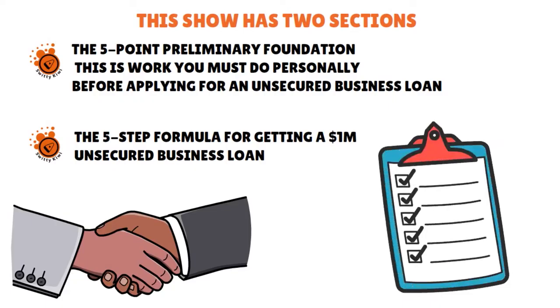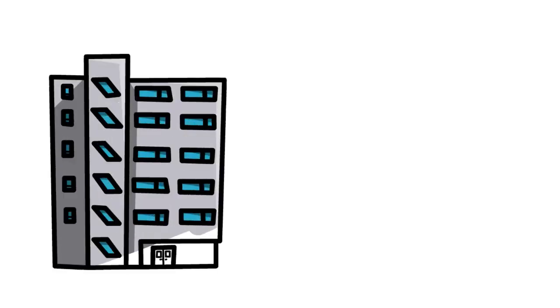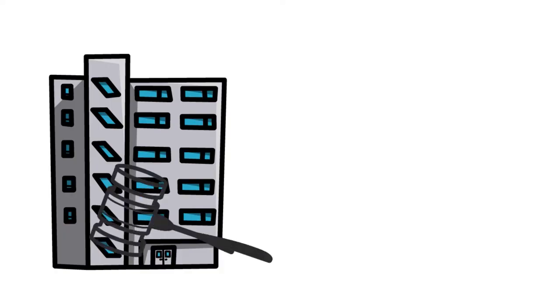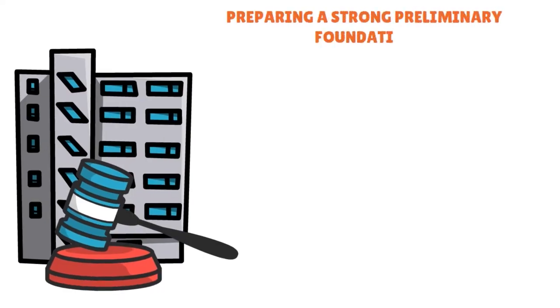Very important. Make sure your company has a legal structure. In other words, you need to incorporate either as an LLC, S corporation, or C corp. If you are a sole proprietorship, chances are you're not going to get the $1 million unsecured business loan with bad credit. Simple as that. So you need to prepare a strong preliminary foundation.